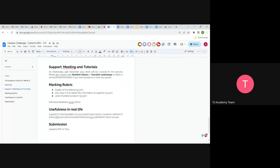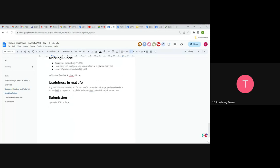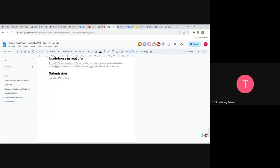That's all for now. So usefulness in real life, the purpose of this session is for you to work. A good CV is the foundation of a successful career launch. Yes, a properly outlined CV shows both your past accomplishment and your potential. So we are preparing you for global job opportunities. So then you can submit this particular task on 10X.